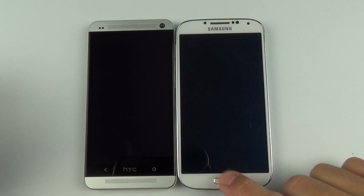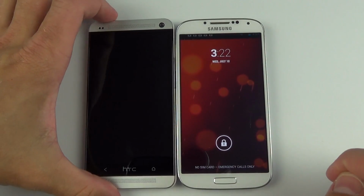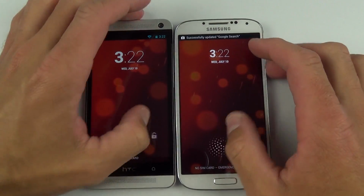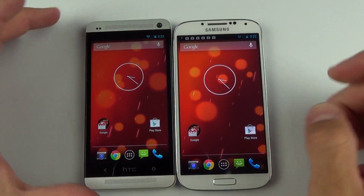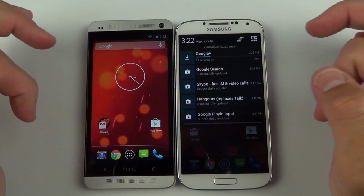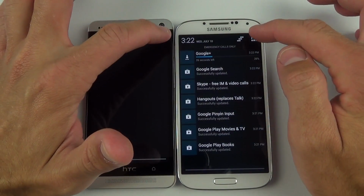Now in terms of interface, it's kind of nice to have the home button to wake up the GS4 versus the side button only for the HTC One. But just to show you that this is running Android 4.2.2, this isn't running 4.3 like a lot of us were hoping it would load with, but it's running Android 4.2.